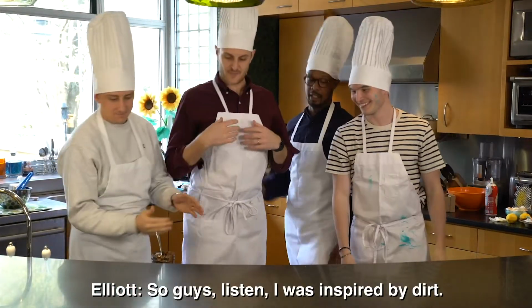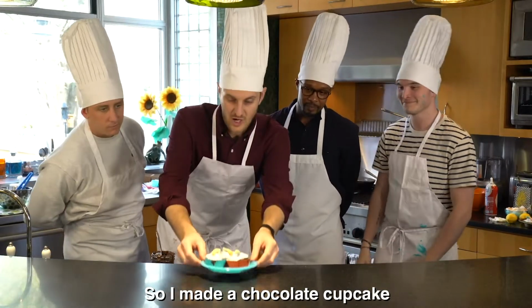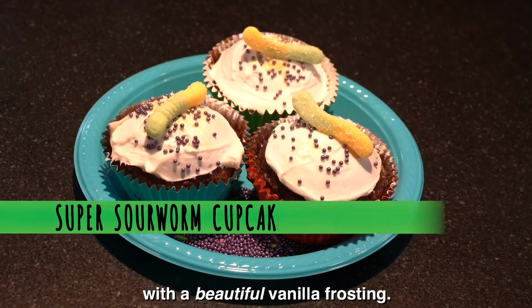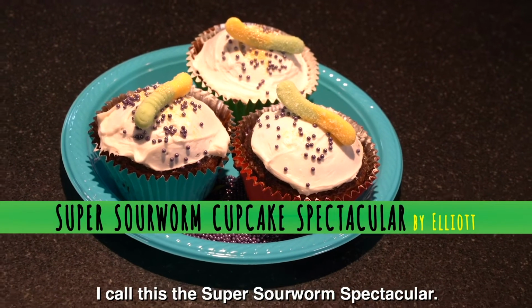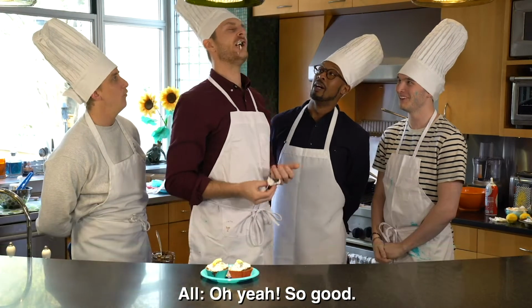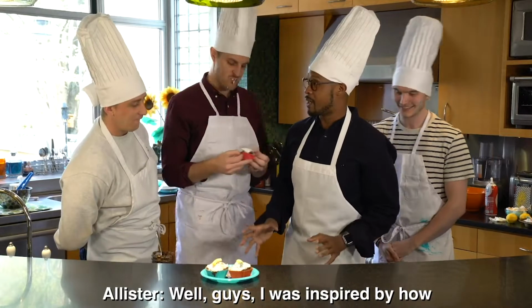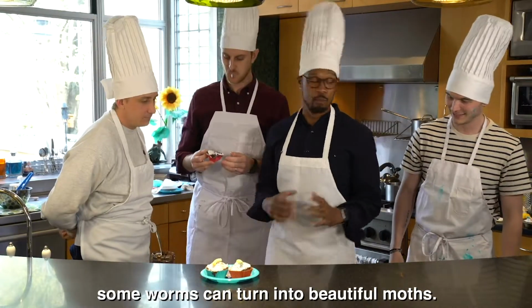Okay, guys, listen, I was inspired by dirt, because worms live in dirt. So I made a chocolate cupcake with a beautiful vanilla frosting. I call this the Super Sour Worm Spectacular. Well, guys, I was inspired by how some worms can turn into beautiful moths.